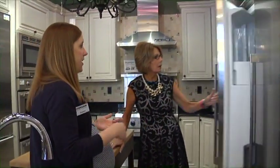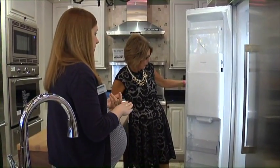So good lighting, good cooling, when we're talking about refrigeration. You know, lots of storage, ease of use.